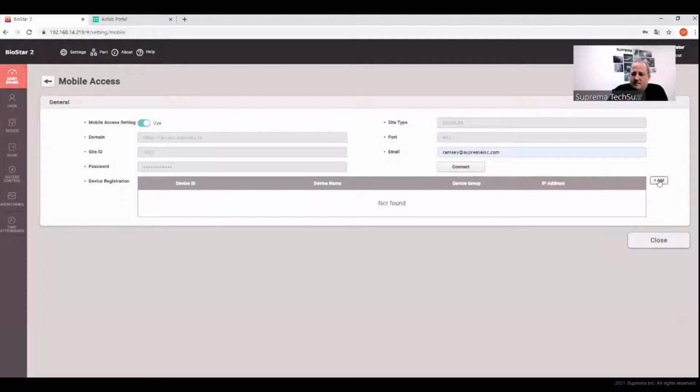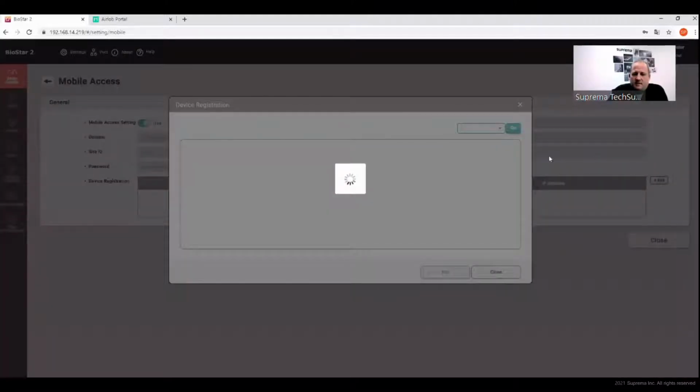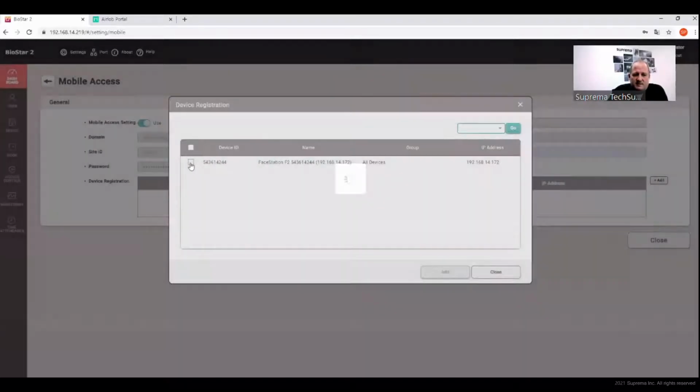and go over here to click add. And I should see the device that I've already set up. If you have more than one device that you want to use, feel free to select them all. So you can see that in one site you might be using mobile cards at 1 or 2 readers, maybe not everywhere. It's up to you how you want to enable it.